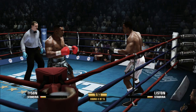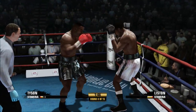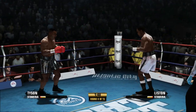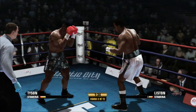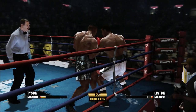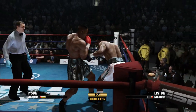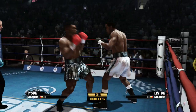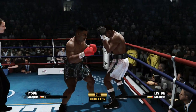Irons' defense did a good job there, able to avoid that punch. Shake it off. Pace yourself. Come on. 90 seconds to go, halfway through round 8. Uppercut. Relax, relax. 1-2, 1-2.